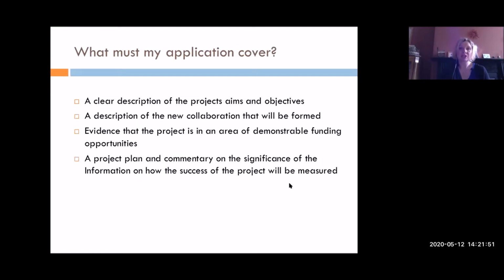So what must my application cover? It needs to have a clear description of the project's aims and objectives, a description of the new collaboration that will be formed, who will be in the collaboration, or if you've not got a specific person to name, an organisation that you're intending to bring into the collaboration. Evidence that the project is in an area of demonstrable funding opportunities, so that the project is likely to be able to apply for funds once you've developed the collaboration. And a project plan and commentary on the significance of the information and how the success of the project will be measured. So what you'll do to measure whether or not your collaboration and the aims of your collaboration have been successful or not.